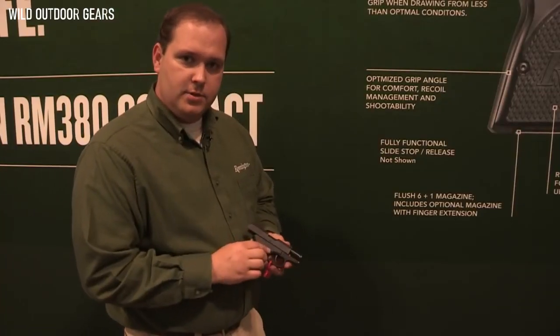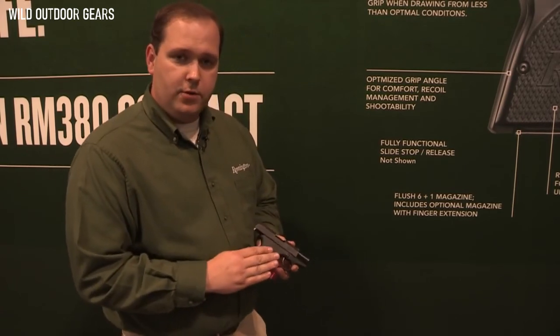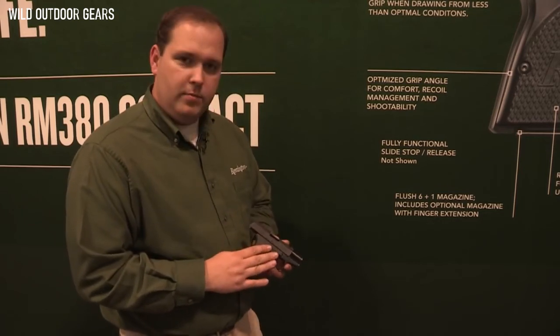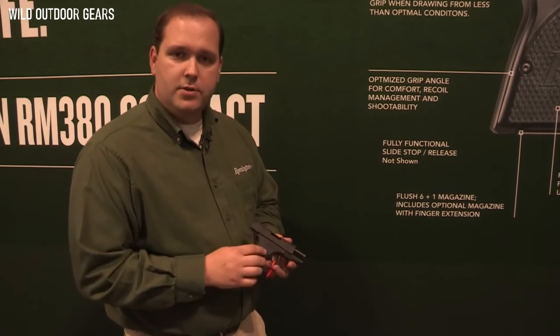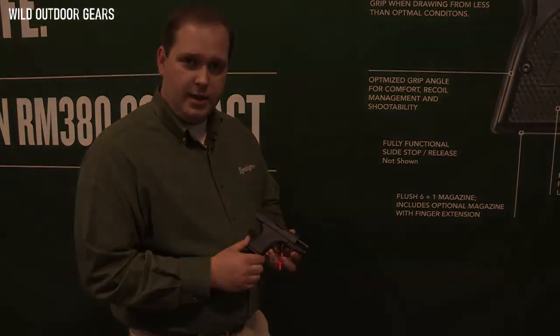MSRP on this gun is going to be $417 for the standard version. There's going to be a commemorative, this is the first new product to come out of our manufacturing plant in Huntsville, Alabama. So there'll be a commemorative gun as well. MSRP is $465. And we've also got a SKU with Crimson Trace laser guard on there. MSRP is $609.